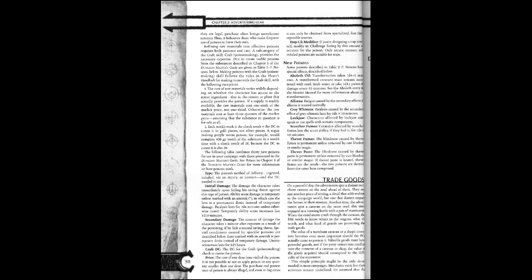Making poisons with the Craft (poison making) skill follows the rules of the Player's Handbook for making items with the Craft skill, with the following exceptions. 1. The cost of raw material varies widely depending on whether the character has access to the active ingredient, that is, the venom or plant that actually provides the poison. If a supply is readily available, the raw material costs 1/6 of the market price, not 1/3. Otherwise, the raw material costs at least 3/4 of the market price, assuming that the substance in question is for sale at all.